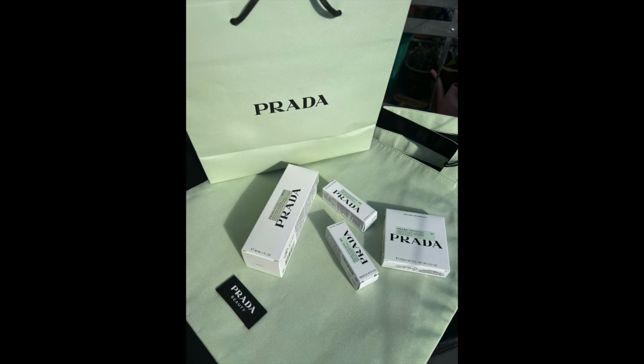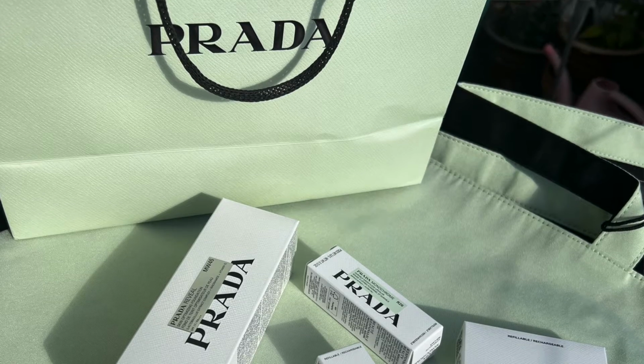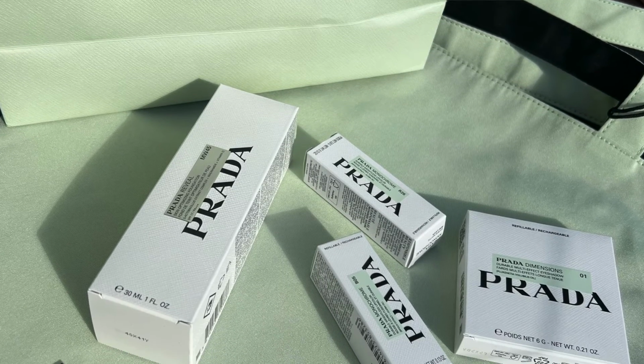I picked up the foundation and I got colour matched to MW45, and it's the Prada Reveal Skin Optimizing Foundation, and that's why I don't have any foundation on at the moment, because I want to show you what this looks like. I also picked up one of their new refillable Prada Dimensions Durable Multi-Effect Eyeshadows in 01, and I wanted to show you that as well.